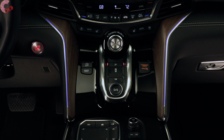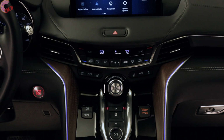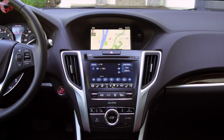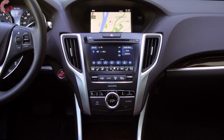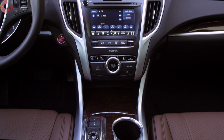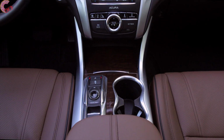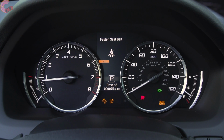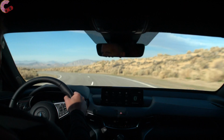But not just the materials. Acura has also really, really updated the tech. That was honestly one of the biggest areas where the old TLX was lacking, was just the technology, that two-screen setup that was just slow. There was really no other way to describe it besides painfully slow. And then the gauges, they were just regular gauges. All that is gone with this new TLX model.